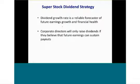We found that the dividend growth rate is a very reliable forecaster of the future earnings growth and the financial health of a company, because corporate directors are not going to raise the dividend if they don't believe that future earnings can sustain the payout. They're not going to raise the dividend unless they know those future earnings can meet that dividend. So it's a very reliable indicator for companies that are growing their earnings and their general financial health.